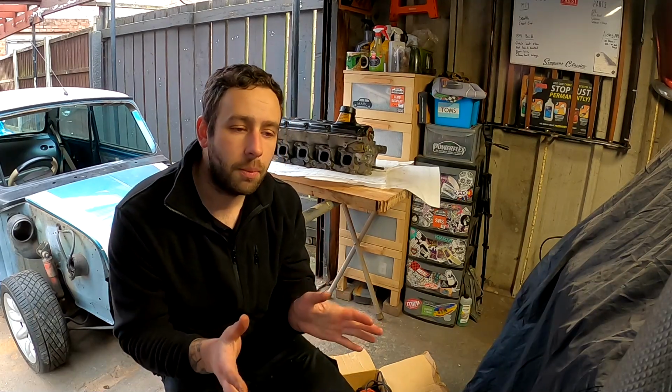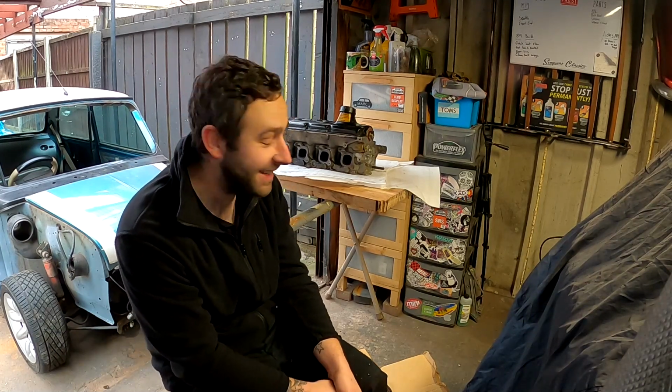The block looked great. Pistons look awesome. The car ran fine. It's running really good boost. The car is not standard. The block is, but it's got a better, bigger exhaust. It's got a bigger turbo. It's been hopped up a little bit, so to speak, and yeah, it's really cool. The cylinder head itself is still standard as well.